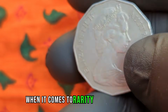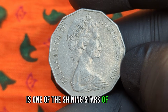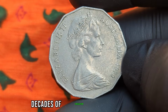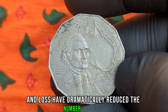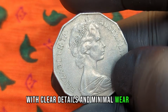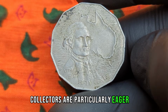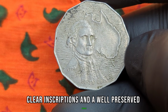When it comes to rarity, the 1970 Captain Cook 50-cent coin is one of the shining stars of Australian coinage. While millions were minted at the time, decades of circulation, wear and tear, and loss have dramatically reduced the number of coins in collectible conditions. Finding one in very fine condition with clear details and minimal wear has become increasingly difficult.